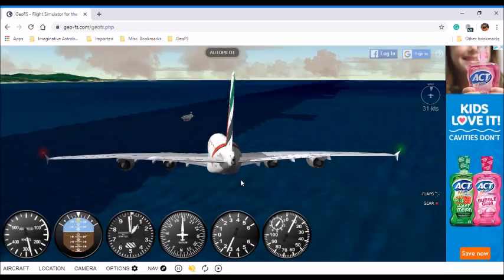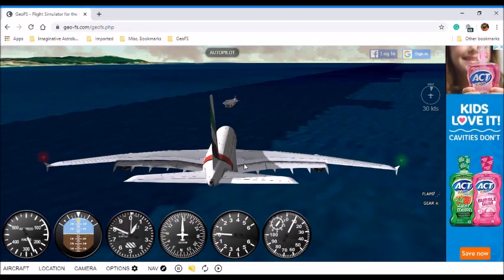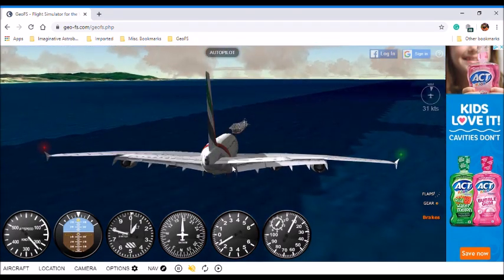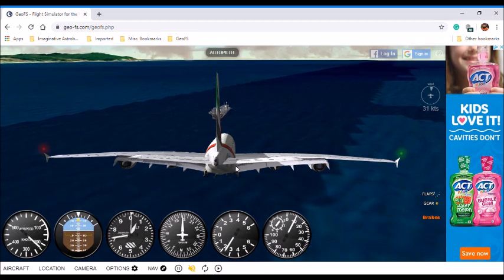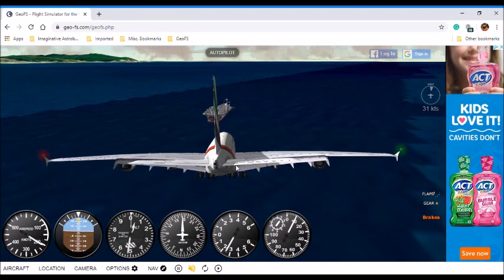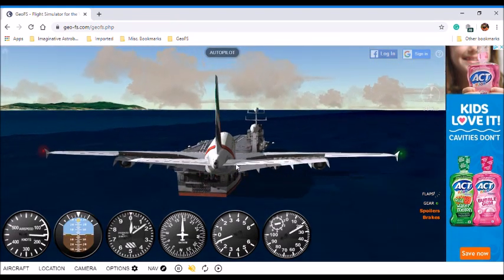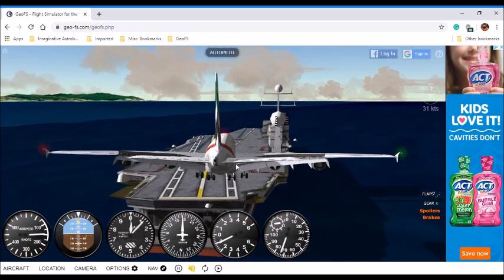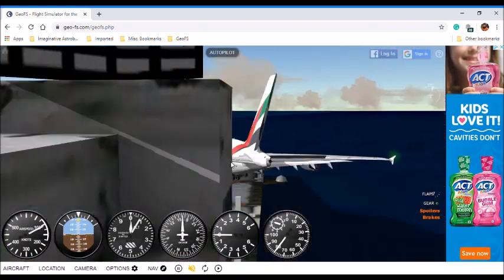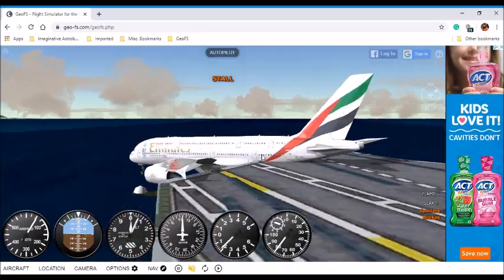Okay, Wormy, if neither the 737 nor the 747 are able to land on the aircraft carrier, then let me tell you this. If I am able to successfully land the Airbus A380 on this deck, I'm buying us a round of carrot juice. Okay, thrust reversers go, and turn.